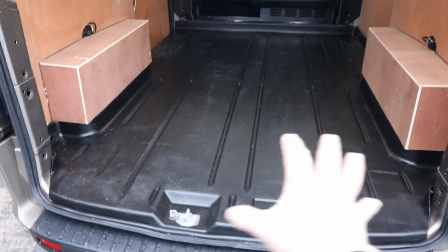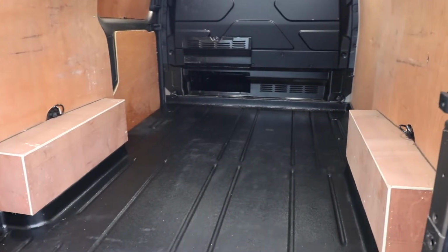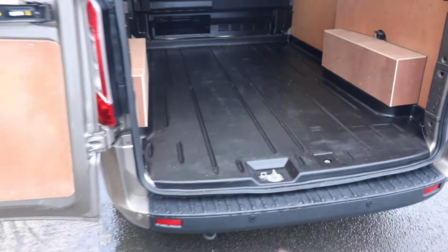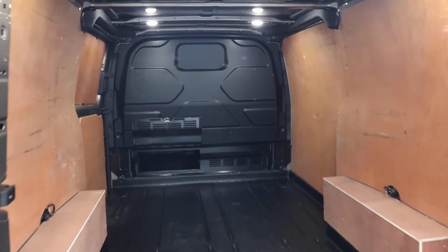You can see on a Custom as well, you get the nice hard-wearing plastic floor here, which I absolutely love, because it just means you can sweep them out and wash them out very, very easily in the back, and they do wear very, very well. I've seen these vans far, far older and more miles than this, and as I say, they just wear fantastically well, which is always nice to see.